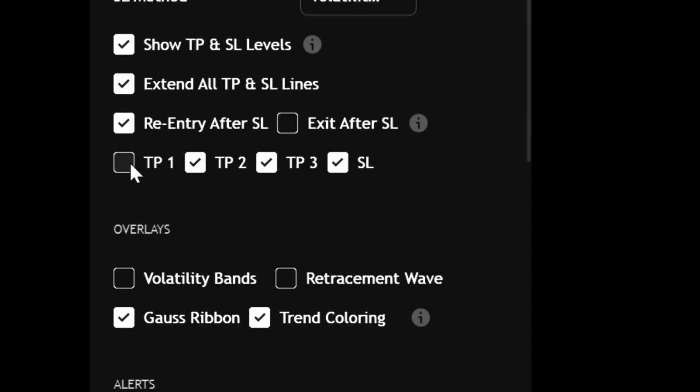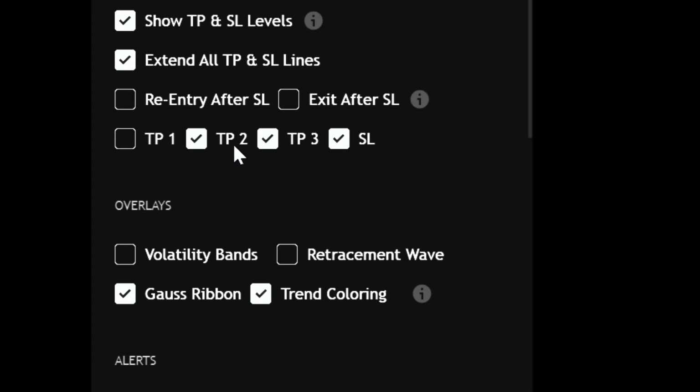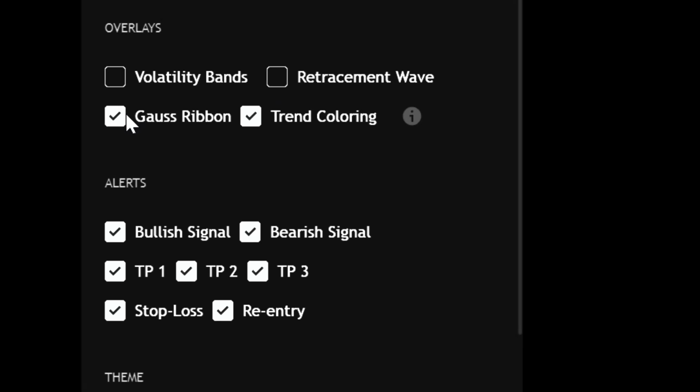Okay, awesome. Now make sure TP2 and TP3 are enabled. Then go ahead and disable the visualization for now. We're going to disable the retracement wave and Gaussian band. We'll just clean up the chart, keeping only what we absolutely need.